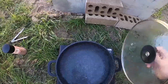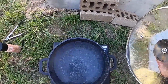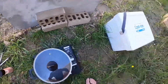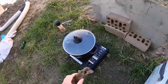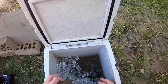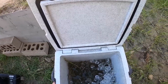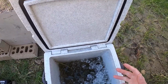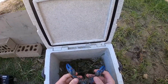Okay guys, it's been taking quite a while, but as you can see, that's starting to get pretty hot now. Still not boiling fully. Give it another 5 minutes or so. In the meantime, I might grab the yabbies out. I've just actually added a bit of water to this. When the yabbies finish boiling, I put it straight in the icy water to stop the cooking process immediately. Look at the blue claws on him. Absolutely beautiful.